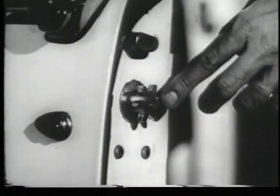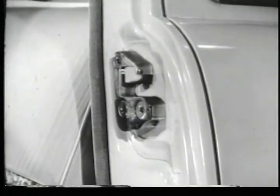Here is the new Lifeguard steering wheel that acts as a cushion on impact. These optional Lifeguard seat belts and impact-absorbing padding on instrument panels and visors are new safeguards in case of any sudden stop. And Ford's new Lifeguard door latches are designed to give extra protection to passengers from doors that spring open in collisions. Come into your Ford dealer soon and get the full story on Lifeguard design in the 1956 Ford.